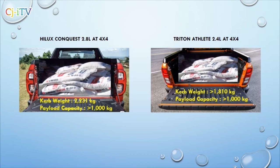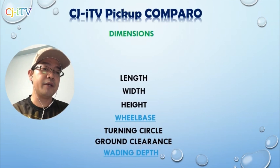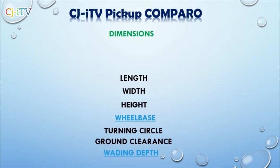But we don't know yet exactly how much would be the curb weight, so we are expecting also probably it will be equal sa Hilux, or probably medyo lower siya ng konti. So hantayin lang natin, guys, pag ma-launch na ito sa Pilipinas, malalaman natin yung kanyang mga specifications na hindi pa natin mabibigay ngayon. So dimensions. So dito, guys, makikita natin, of course, length, width, height, wheelbase, turning circle, ground clearance, and of course the wading height or the wading depth.